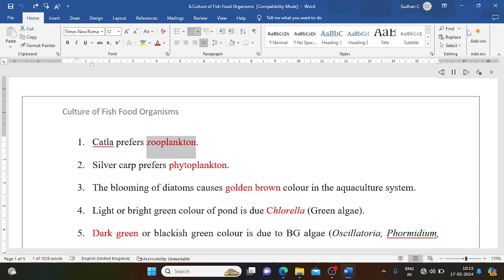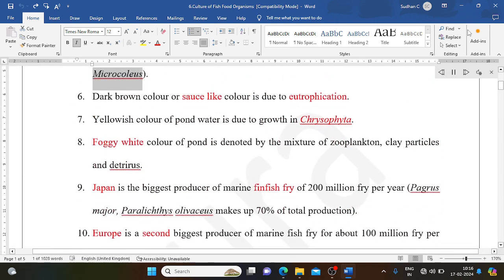Catla prefers zooplankton. Silver carp prefers phytoplankton. The blooming of diatoms causes golden brown color in the aquaculture system. Light or bright green color of pond is due to chlorella, green algae. Dark green or blackish green color is due to blue-green algae, Oscillatoria, Phormidium, Microcoleus.